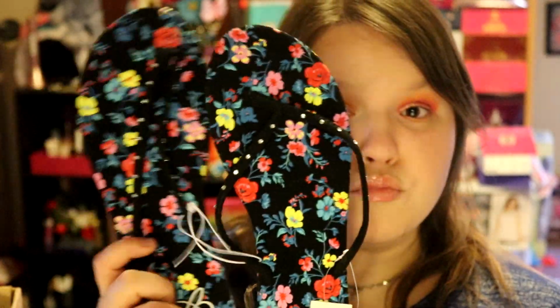Next I have the MAC Prep and Prime Skin Base. I'm actually really excited to try this because it says it's supposed to help reduce redness, which I have. So before I put on my makeup, I think it's supposed to reduce your redness and help your makeup stay on for a really long time, so I'm excited to try that. Next I have the Ulta Beauty Energizing Wild Mint.